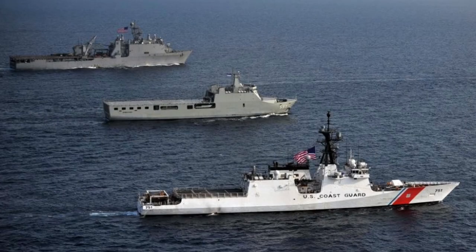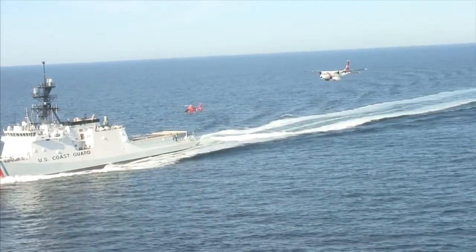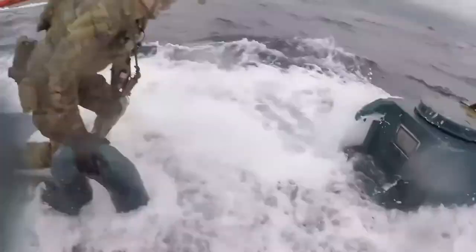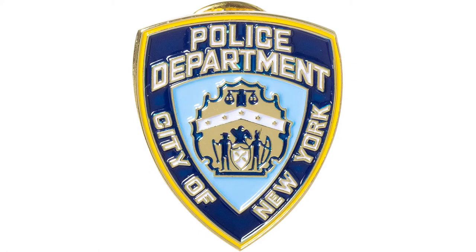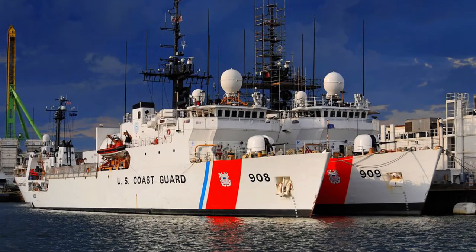Remember, the Coast Guard, in addition to being the smallest of the U.S. Armed Forces, is a humanitarian rescue service, and it is also a U.S. federal law enforcement agency, like the FBI, responsible to enforce United States and United Nations maritime laws. The Coast Guard wears a lot of hats for being such a small organization. In fact, it is so small that the New York City Police Department has more personnel than the entire U.S. Coast Guard. Think about that for a minute.